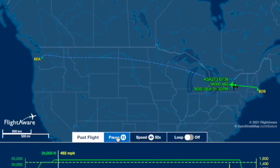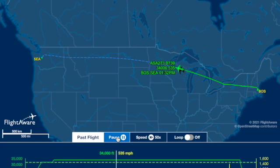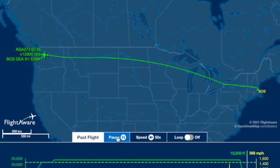This was our flight path. According to FlightAware, almost every flight that flies this route takes this flight path. We arrived into Seattle about an hour early. I don't know why the flight was running so early, but that is not a bad thing at all. It gave me more time to explore the Seattle-Tacoma International Airport.